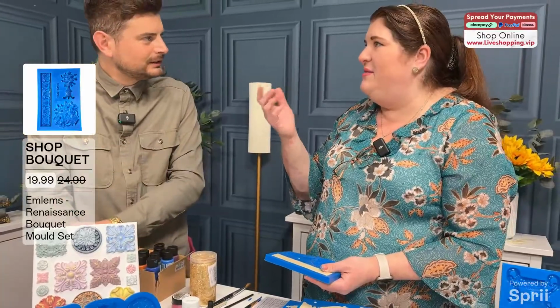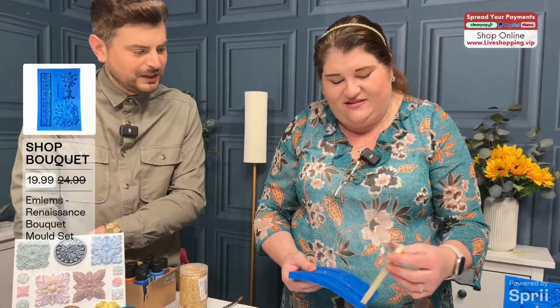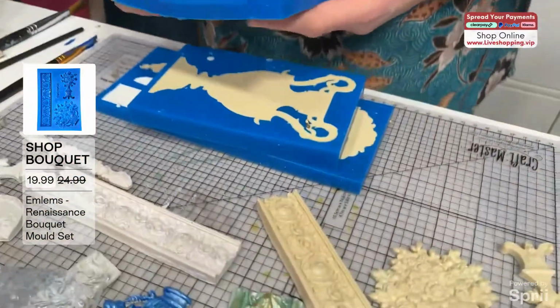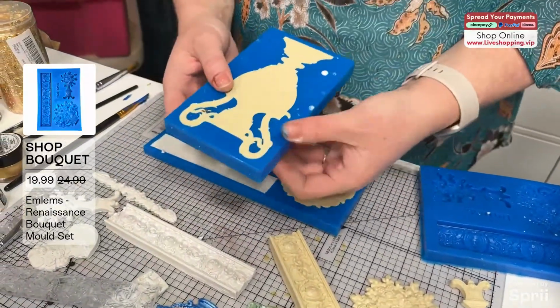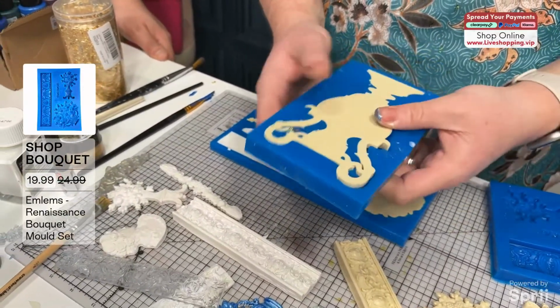Exactly, because it would probably be about 1 millimetre thick, if that. It was like paper. Oh, it's crazy. Again, they just pop out, so easy. And your mould's so clean. Just so simple. Again, with the vase, the handles, you've got nothing to worry about. Just manipulate around the outside.